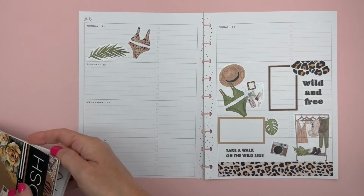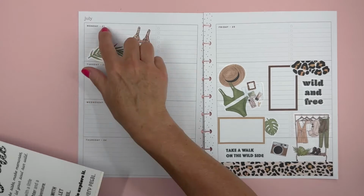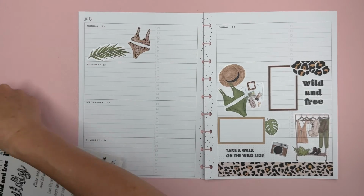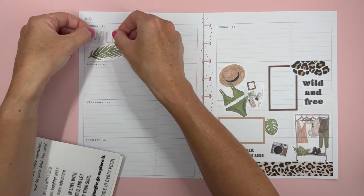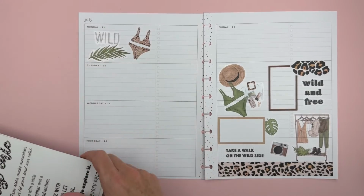I'm going to hold off because I do feel like a quote is going to look really nice in that space. Maybe like a real small one. Let's take this one. It's not real small, but it says wild. And I think that that looks cute right there.